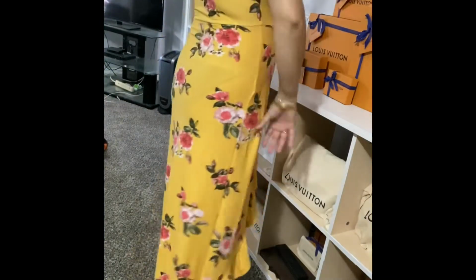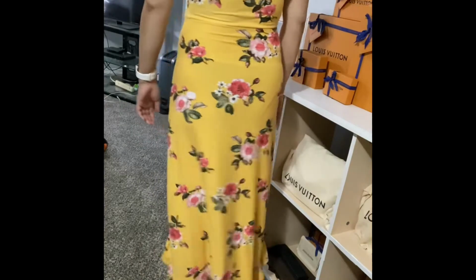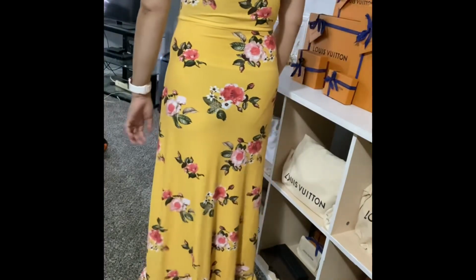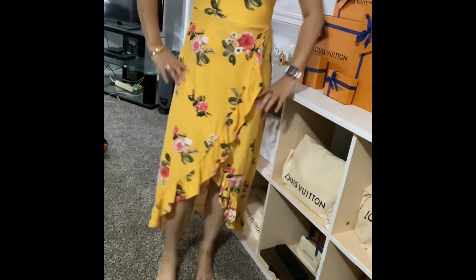It is a high-low dress, but the only thing I don't like on this dress is that it is see-through, guys. As you can see, my underwear.